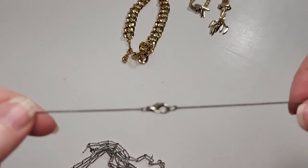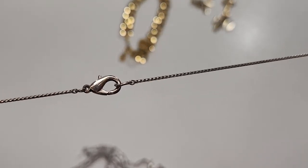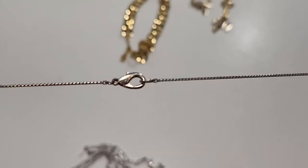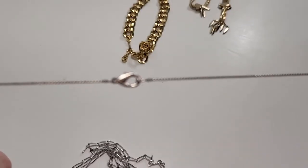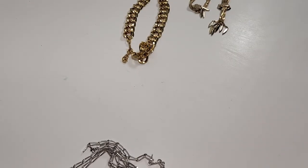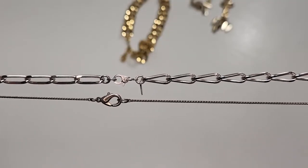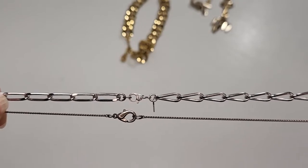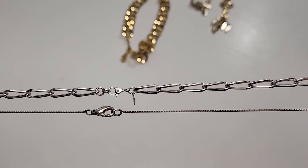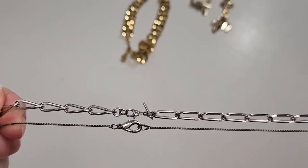I wanted to show you this other necklace. This is not Monet, but here is your typical lobster claw clasp that we see all the time, and they are more recent. They're made nowadays from 1996 on because they weren't invented till then. So let's hold them up together so you can see the difference. All right, can you see the difference here now? Definitely a difference. I hope this helps you, but that's all I wanted to show you.